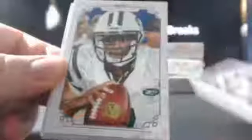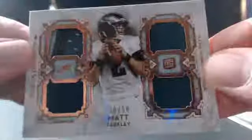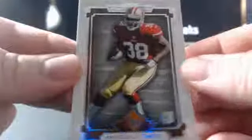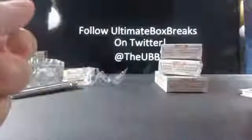Here's a Mike Lennon. Geno Canvas Collection for the Jets. That's going to Steeler Guy. And a nice quad patch here of Matt Barclay, 40 of 50, going to the Eagles. That's Pack Is Back. Nice hit. Copper parallel of Lattimore, not numbered. And a Zach Ertz, so good for Philly again.